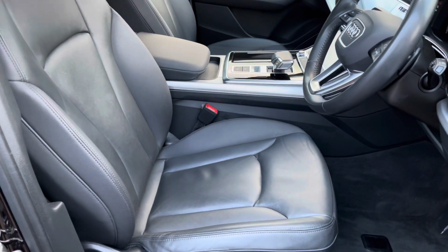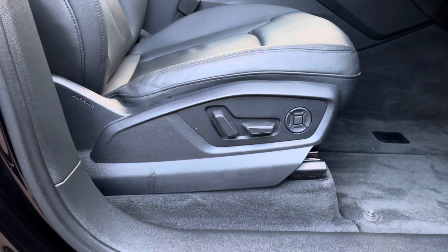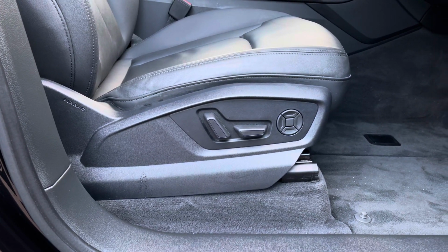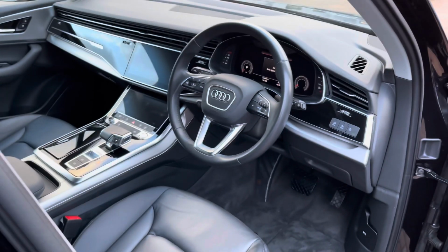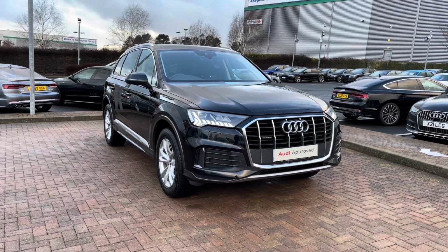and these seats are very supportive on those longer journeys and also great if you want to push this Q7 through the corners. And these seats are fully electric with adjustable lumbar support there, which is great for those longer drives. And the driver's seat here does also feature a memory function, which is great if you've got more than one person driving the vehicle. So that completes our initial 360-degree walk around of this 2020 Audi Q7 Sport in Orca Black Metallic.